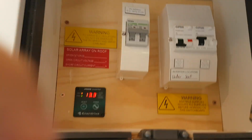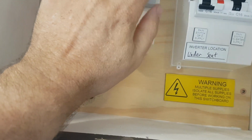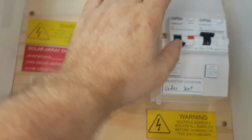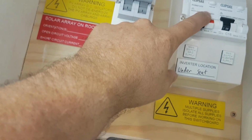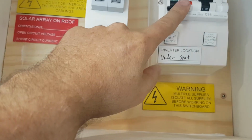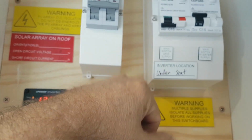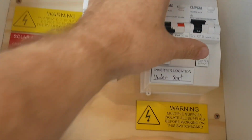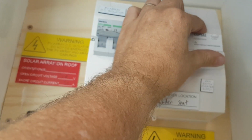So in the van we have isolators for the solar, so both the active and the neutral, so the positive and negative are both isolated together. I've also got an incomer RCD, so that won't work unless I'm actually plugged in, but we tend to leave that off when we're not using it, so I always check before I plug into a powered site that this is off. Get everything working properly, because I don't want any arcs that can potentially cause a fuse to blow. And then that's coming back off the inverter.